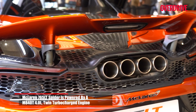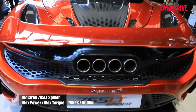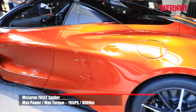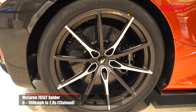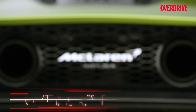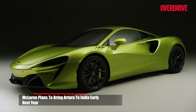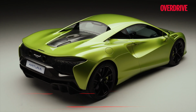But this beast houses a 4-litre V8 twin-turbo M840T engine that produces a mammoth 765 PS of power at 8,500 RPM and 800 Nm of torque at 5,500 RPM. It is capable of sprinting to 100 kmph in just 2.8 seconds. McLaren also plans to bring the Artura, the brand's first hybrid model, to India early next year, making their pledge towards carbon neutrality, albeit in a small way.